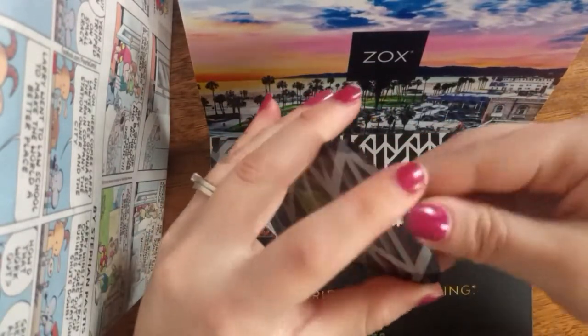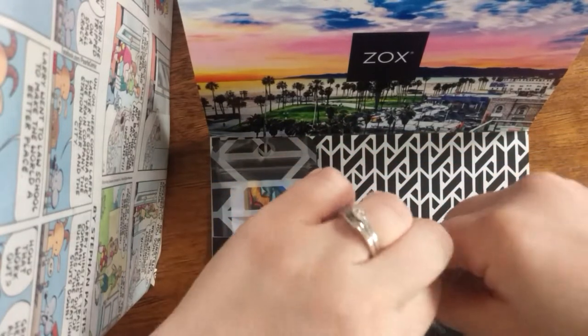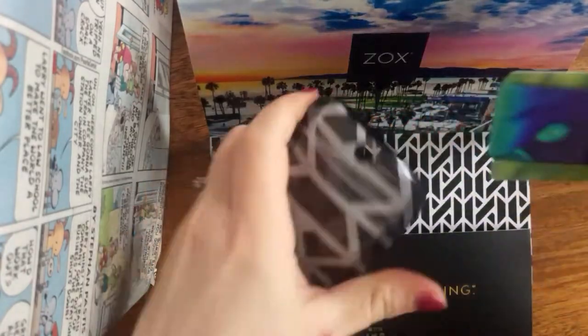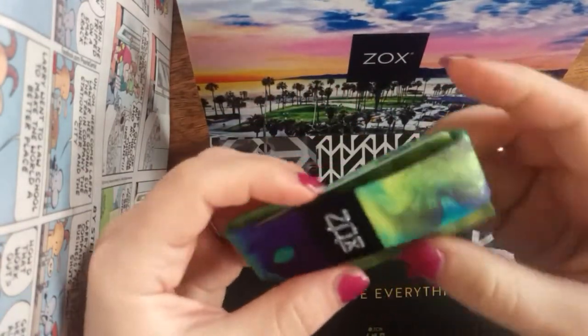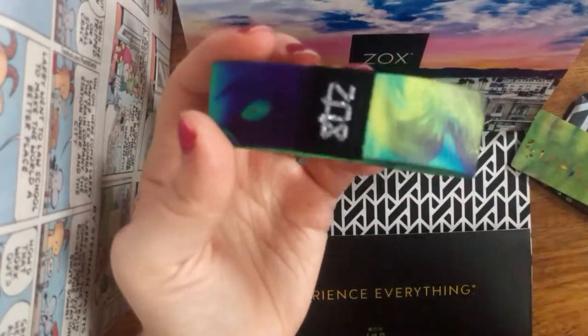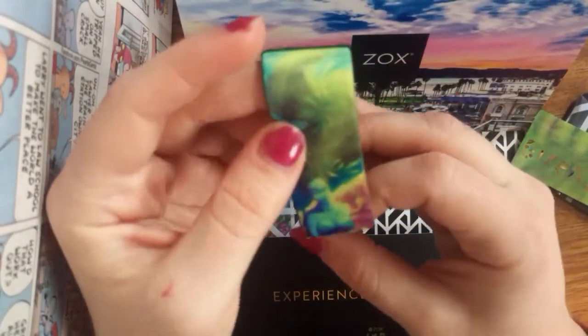Now I know that it opens up here. I don't have to cut the top off. Like I said, I just got really excited and I assumed I needed scissors. Ooh, this is already pretty. Okay, this one is called Siren Song, and I love everything that has to do with the ocean, the beach, so I knew when I saw this that I had to get it.